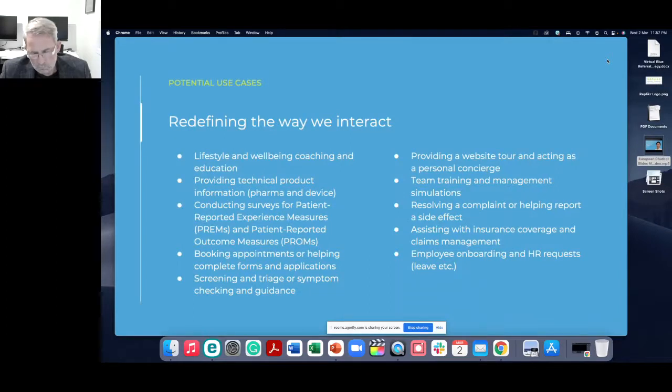I have a pretty broad range of use cases here, from lifestyle coaching and patient surveys to training simulations and making insurance claims. All of these are actually in use, and I'm certain that there are plenty of other healthcare use cases that I haven't covered. And it wouldn't take much imagination to come up with other examples that would help the patient experience and ease the workload of healthcare professionals.